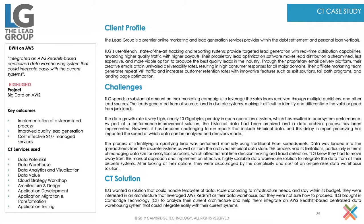What's TLG's USP is our state-of-the-art tracking and reporting systems. What we pride ourselves in is getting the highest payouts to our publishers, leveraging our unique optimization algorithms. Now, that is the state of affairs as of today. But a few years ago, when we started working with CTE, that was not the case.